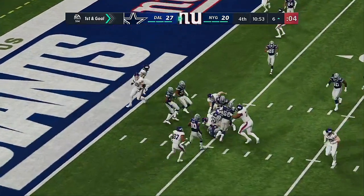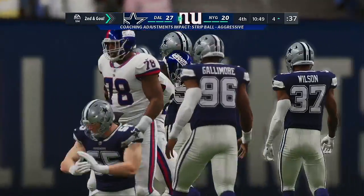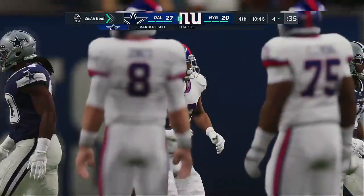On the draw, this is Goldman. And the hole closes quickly here. He can fight only to about the four. Only a yard on the pickup there.